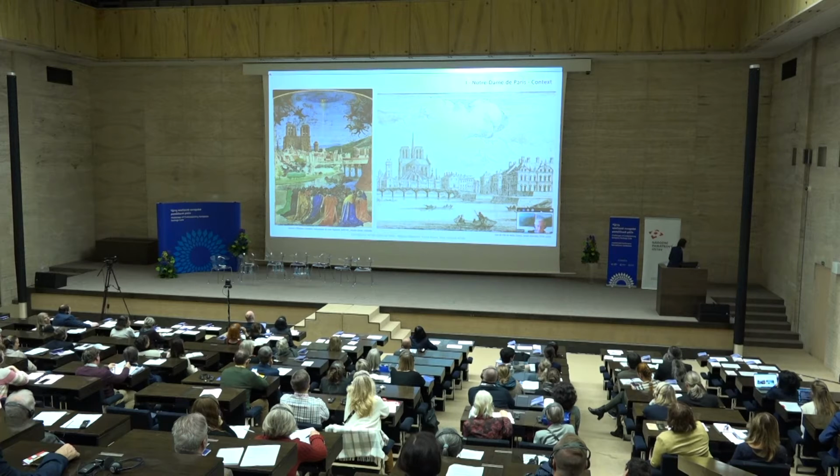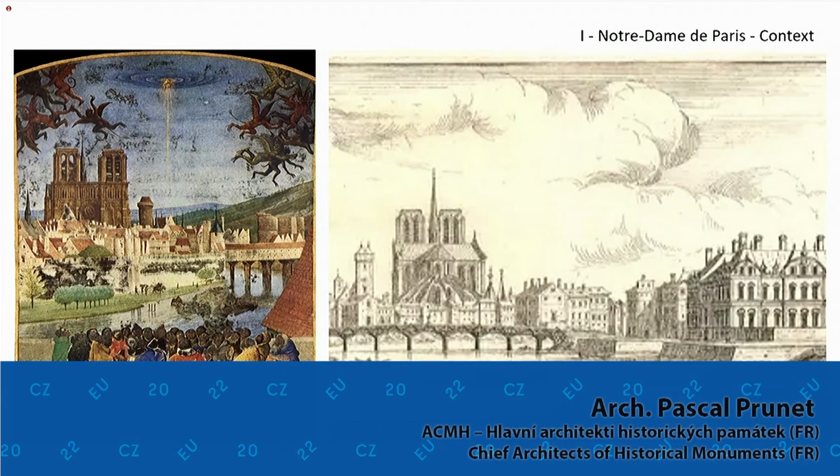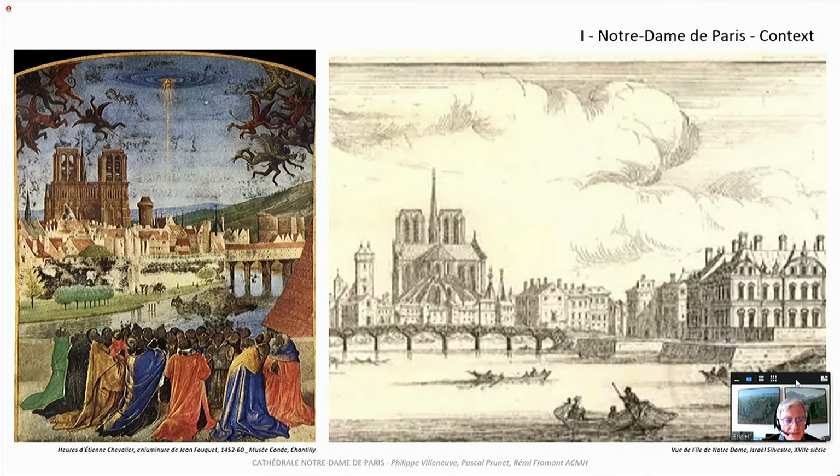Well, there you see all the images of Notre-Dame. On the left image, you see the medieval city center with the inhabited bridges on the Seine, and the cathedral, the western facade, and the spire between the two towers. And on the right-hand picture, you can see the eastern part, the place we call the chevet in France. So this is the eastern facade of the cathedral with the transept here and the spire. So there was a spire before Viollet-le-Duc's restoration in the 19th century.